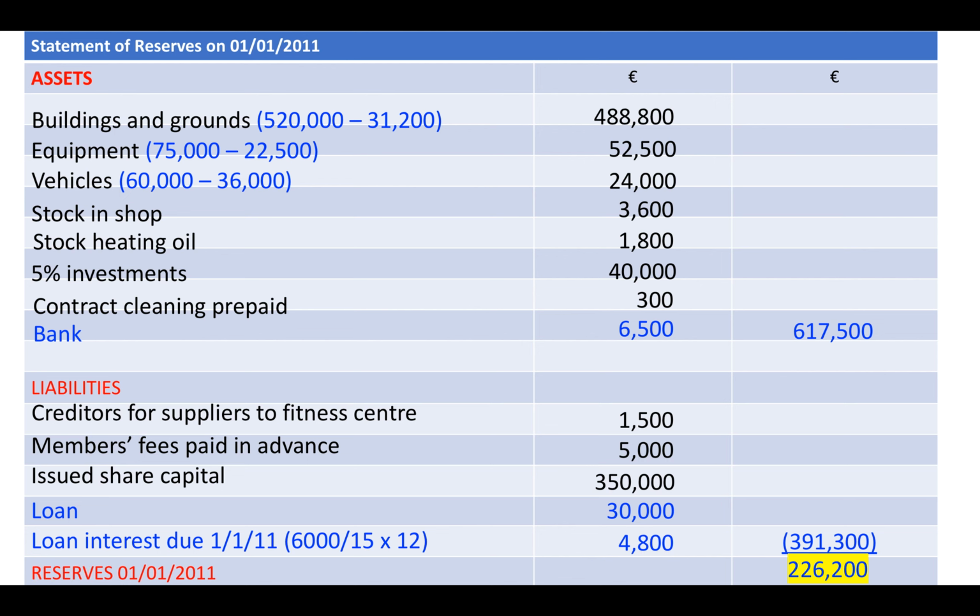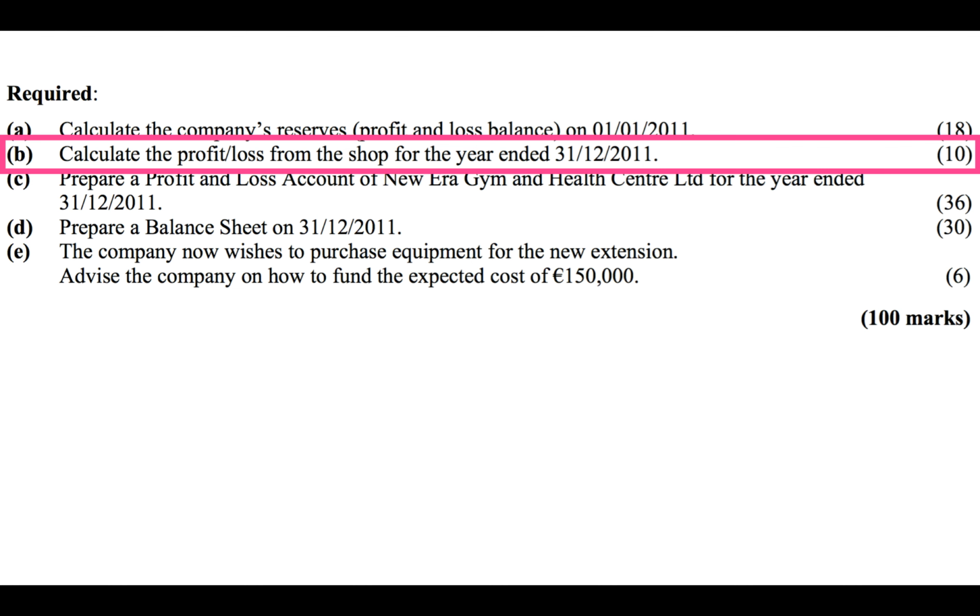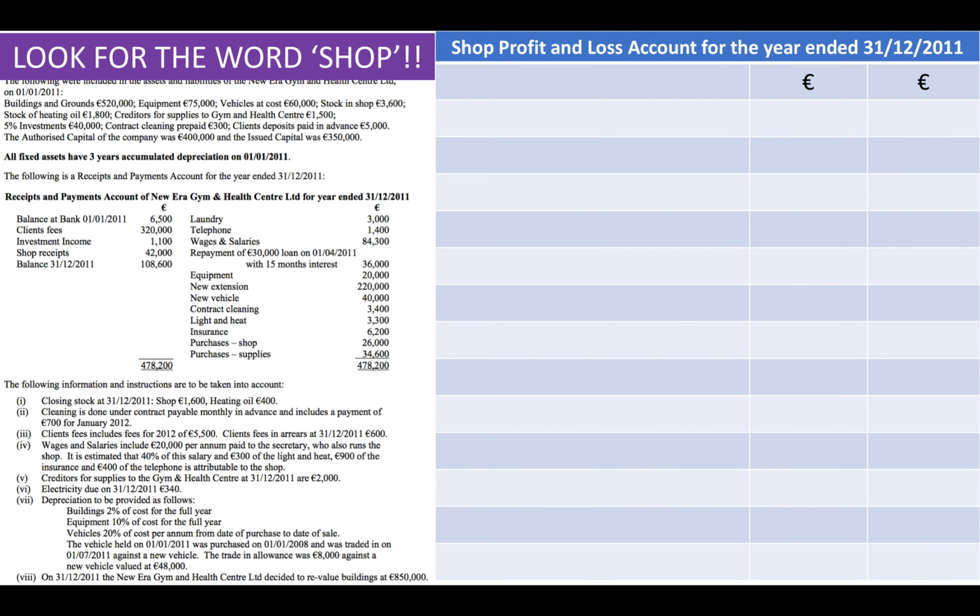So that is part A complete. Part B, calculate the profit or loss from the shop for the year ended 31st of the 12th, 2011 for 10 marks. So we want to look for the word shop throughout this question. Okay, and we would just highlight any items that we see there.